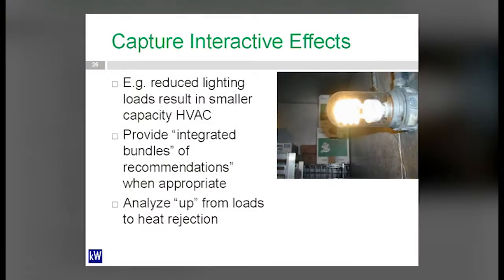So one of the things that you need to do in a Level 2 audit is capture interactive effects. So this is interactive effects among end uses and up through systems. So the example I have here is a light bulb in a walk-in cooler.